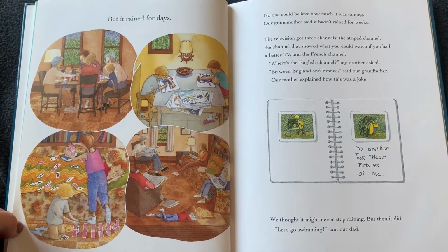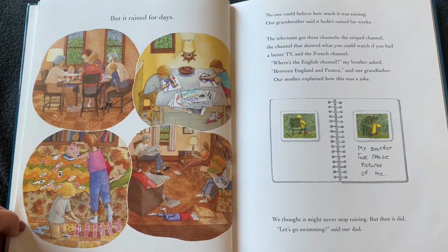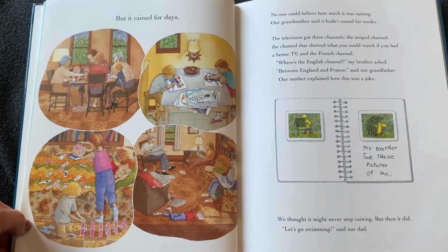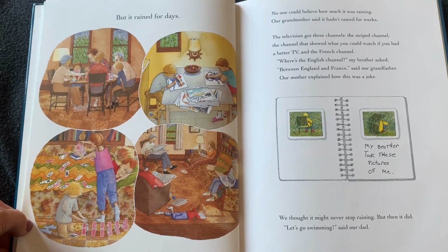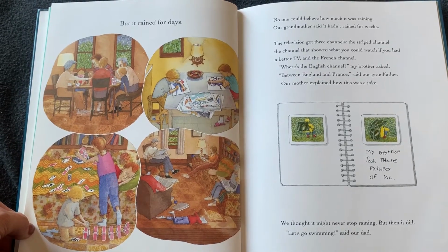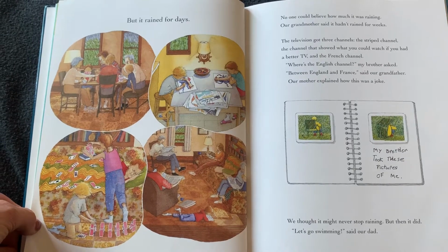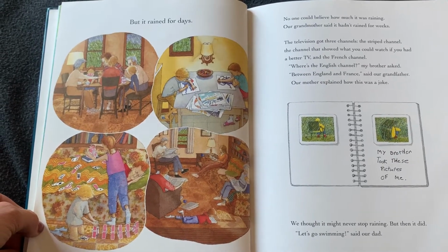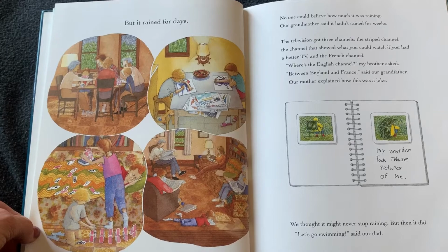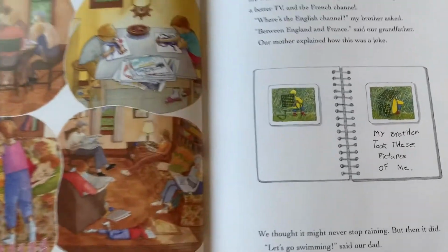The television got 3 channels. The striped channel, the channel that showed what you could watch if you had a better TV, and the French channel. "Where's the English Channel?" my brother asked. "Between England and France," said Grandfather. Our mother explained how this was a joke. My brother took these pictures of me.